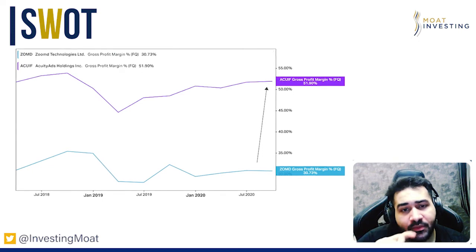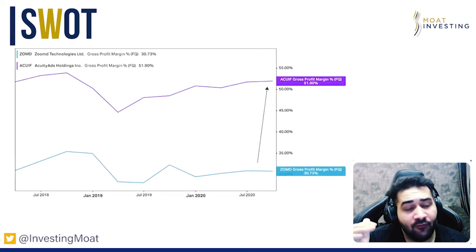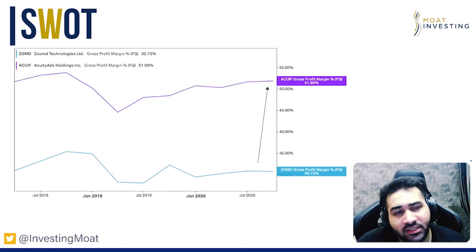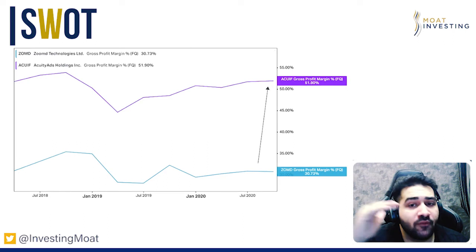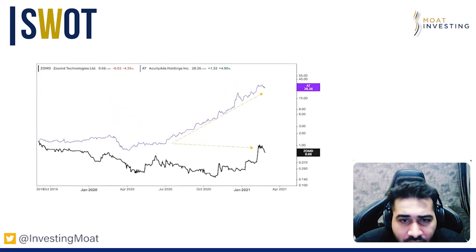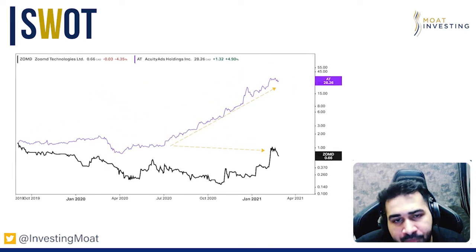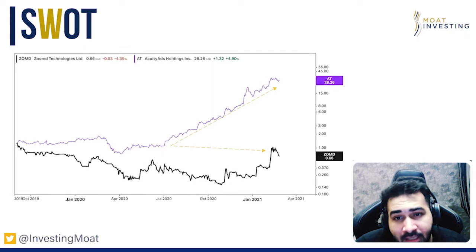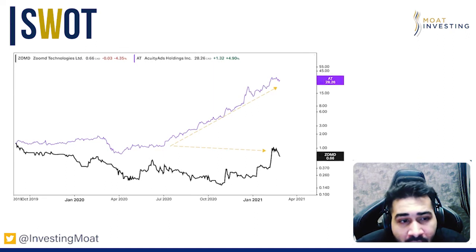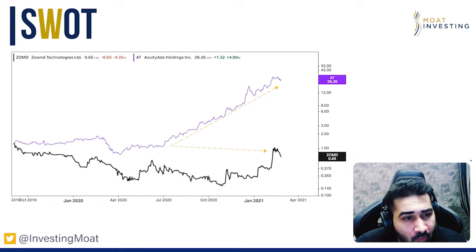And similar with the gross profit margin, Acuity Ads, which by the way is slightly different, they operate in direct advertisement, were able to generate a higher gross profit margin, and they have also launched a new self-serving platform, just like the SaaS product. But their gross profit margins are higher. So you can see the value proposition of this company isn't as unique. And this is also reflected in the prices. So after COVID, basically Acuity Ads has been a multi-bagger, but ZOOMD has been trading lower or at a similar price to when it was IPO'd.